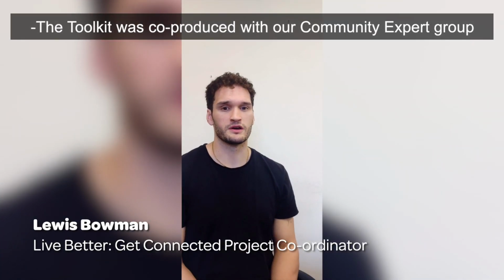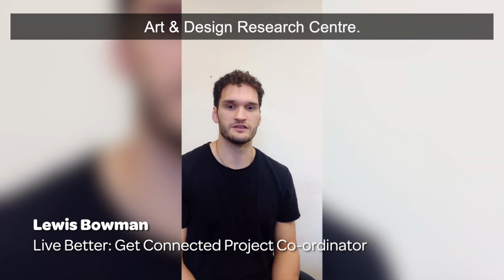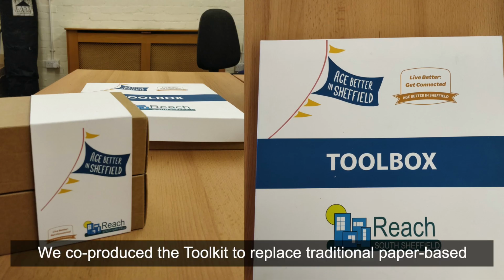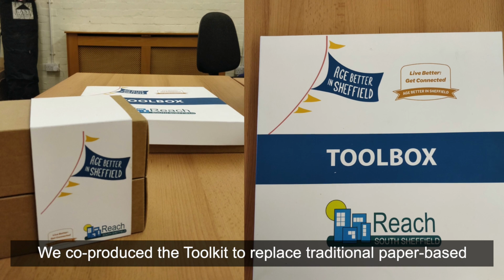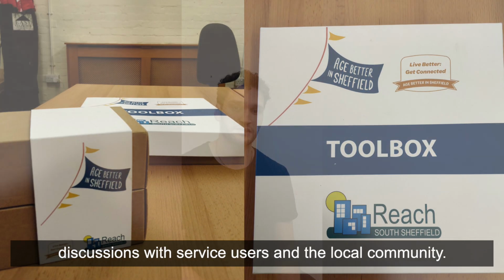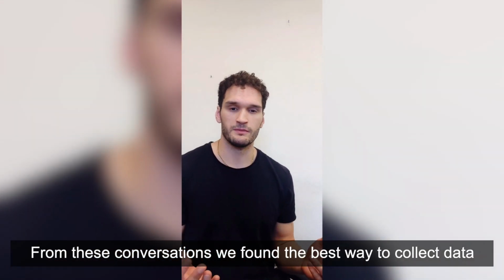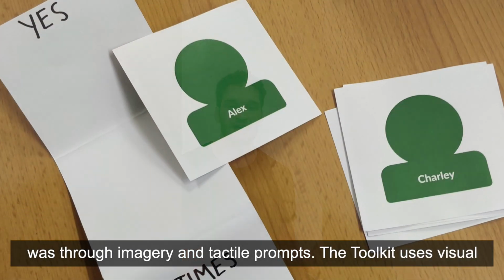The toolkit was co-produced with our community expert group and Lab for Living, who are based out of Sheffield Hallam University's Art and Design Research Centre. We co-produced the toolkit to replace traditional paper-based questionnaires. The initial idea for the creative solution came from discussions with service users and the local community. From these conversations, we found the best way to collect data was through imagery and tactile prompts.